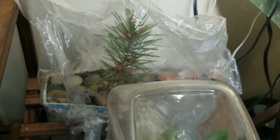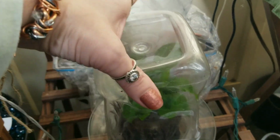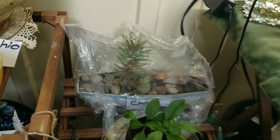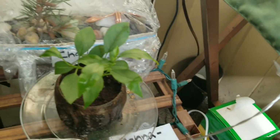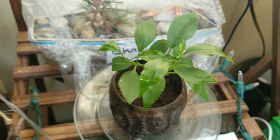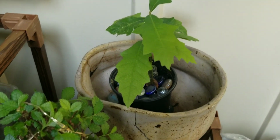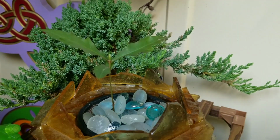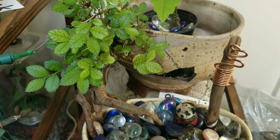Charlie. Then this is a forsythia. Oops, dropping stuff. Very pretty forsythia. Nice and green, very happy. This is a baby Pinoak. This is another baby Pinoak.